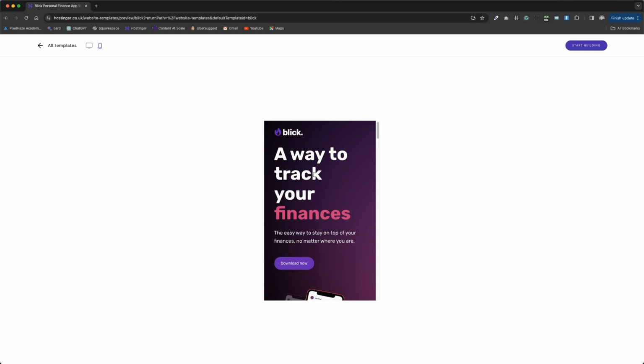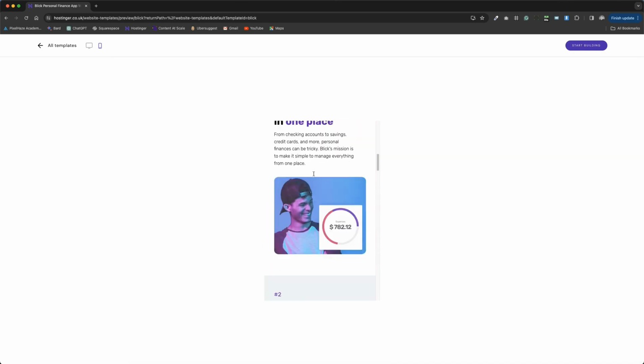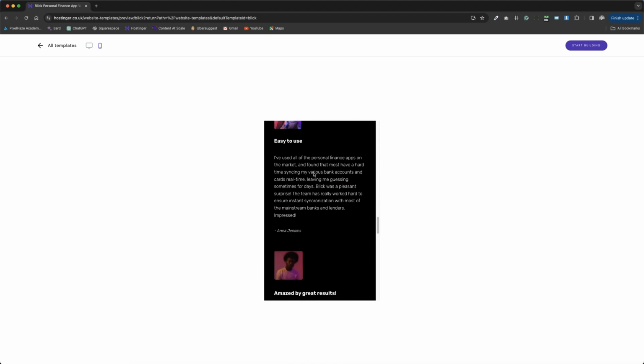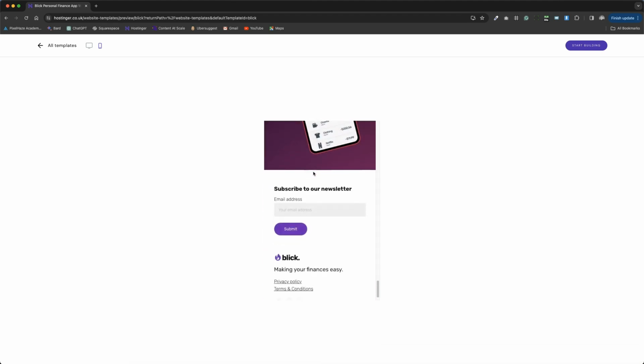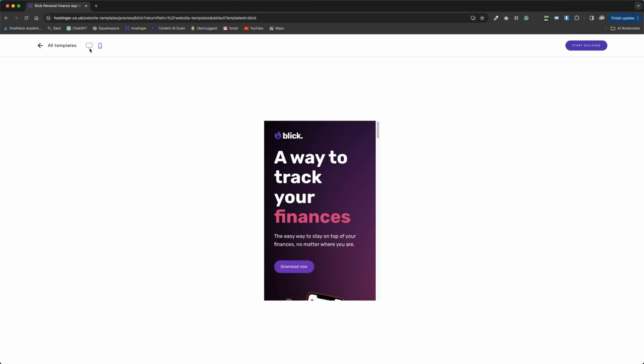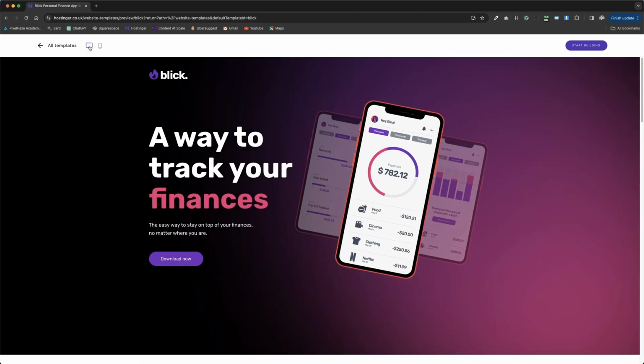This single-page layout moves across to mobile devices effortlessly, with no requirement for a hamburger menu. This website template showcases everything on a single page. If you're looking for a simple, bold website to get your business up and running, then you could find that Blick is the perfect place to start.